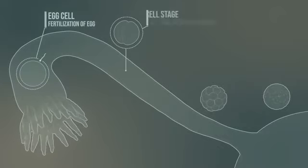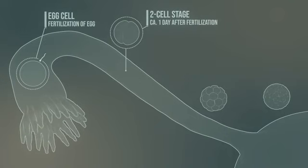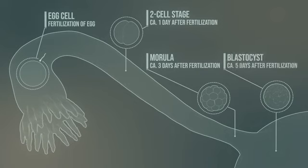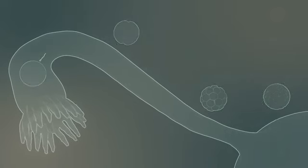Let's see the individual stages in the fallopian tube. Fertilization occurs at the end of the tube. The first cell division takes place about a day after fertilization. Eventually, further cell divisions happen, forming the morula. And in the uterus, the blastocyst is created. At this stage, the mucous membranes of the uterus or womb has already been prepared for the implantation of the blastocyst. Usually, the blastocyst implants in the posterior wall of the uterus. However, implantation can also occur on the side, as we will see in a moment.